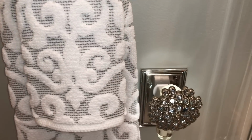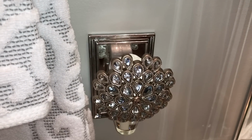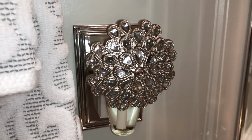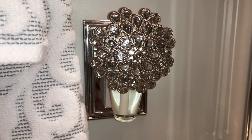These towels are from HomeGoods. I've had them for about a year now. I had them upstairs in my other guest bathroom, but I recently saw them at my store, so if you're interested in them, make sure to check your stores. This wallflower fragrance is from Bath & Body Works. It was a gift for my birthday and it's the perfect spot for it.